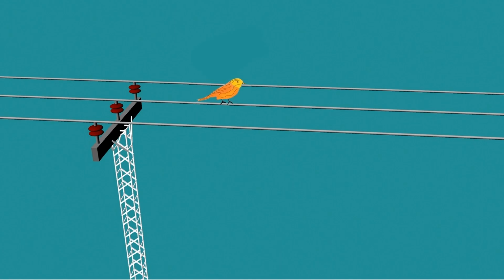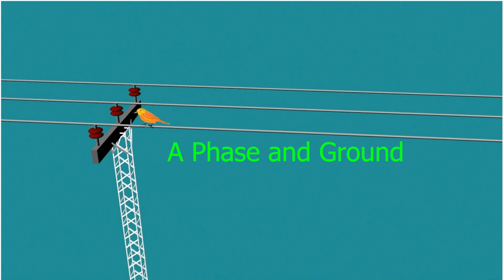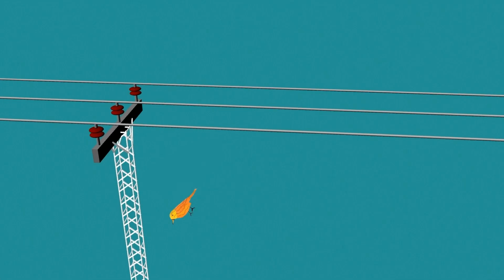So, if a bird accidentally touches two different phases of a power line or a phase and ground at the same time, current will flow to the body of the bird due to the potential difference, and it will feel shock, most probably resulting in its death.